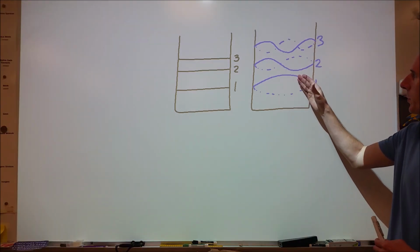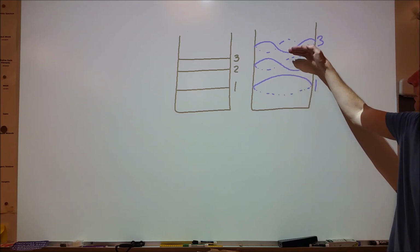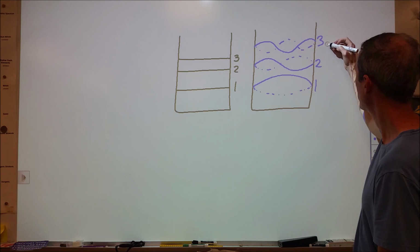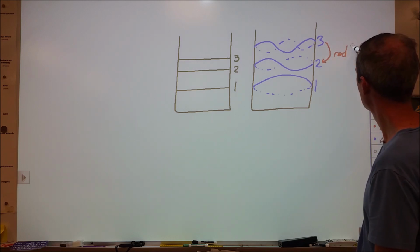Okay, so we're starting with this picture here. We have the electron in the first energy level state, second energy level, and third energy level state. What we want to be able to do is explain what was happening with the light. So one of the interesting things is when the electron changes from this to this, it gives off red light.